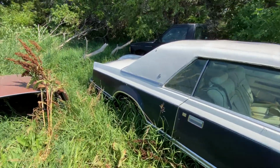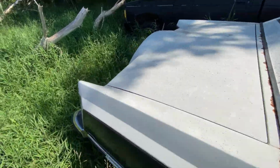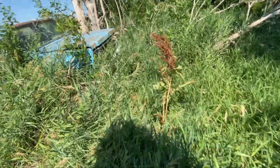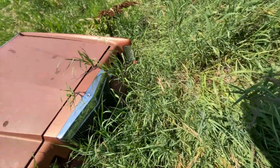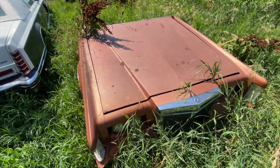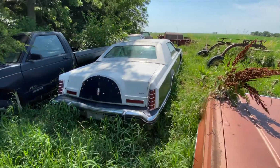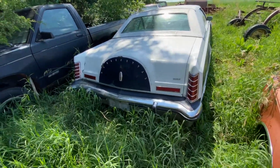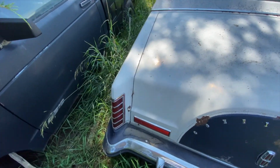Keys are still in this one. This one's got rot underneath the vinyl top, of course. There's a whole other front clip for a Mark V out here. Wow. Bugs. That really sucks. Yeah, it's disappointing.